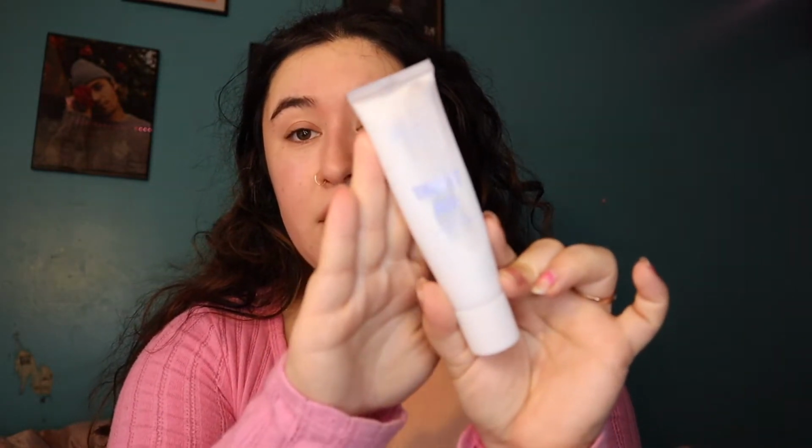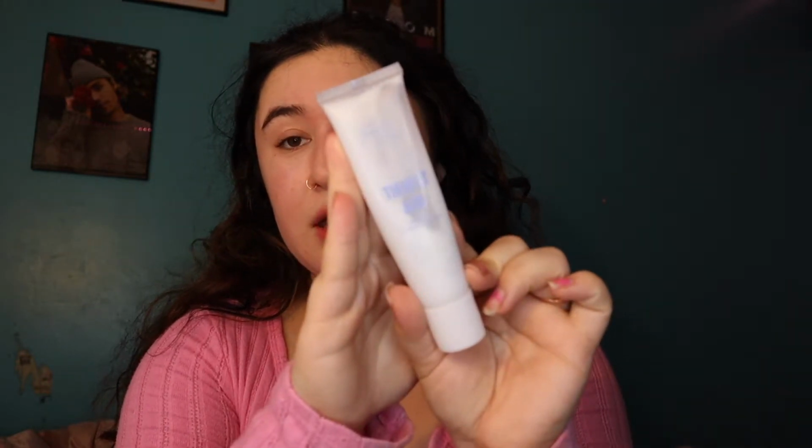Just to jump in, I'm going to prep my skin with the 43 Beauty Thirst Aid. I've been using this every single day just to get a feel for it, and it's not my favorite primer. I feel like in all of my videos I've been using this and it's good. It does definitely moisturize the skin. However, I feel like it doesn't prime in a way that I'm used to.